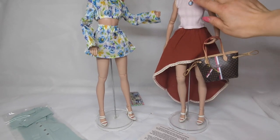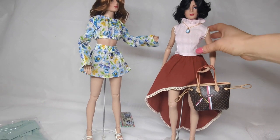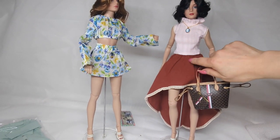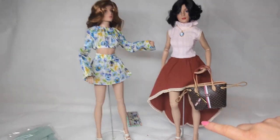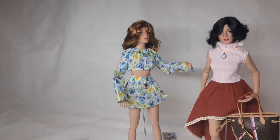This one was nice. The top is quite tight. I think it's probably better on Ellowyn than on Grace, but it does go on, and I think it's very cute. Everything goes together well. But I think it's a bit more natural.